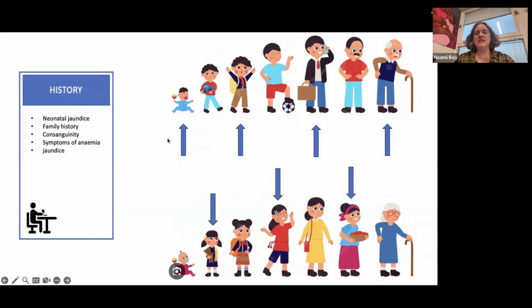We're interested in what's happening as children grow. So are they a child who was often tired, often getting yellow around the eyes? Were they someone who could do the PE lessons along with everyone else, or did they always have to sit out and get more tired than everybody? We're interested in what happens through puberty. Now, puberty is very interesting, there are some conditions that get worse with puberty, some that get better with puberty, and some that present only after puberty.